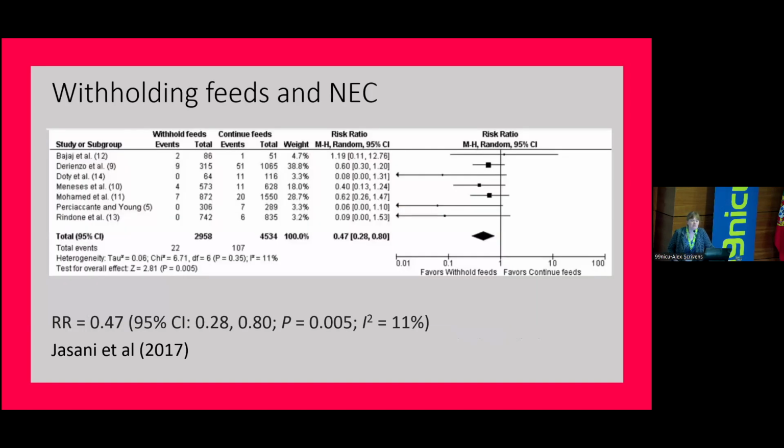So what about withholding feeds? Most of what we believed about feeds and speed of increase was kind of destroyed by the SIFT trial. So we were wrong there, and we're wrong now as well.